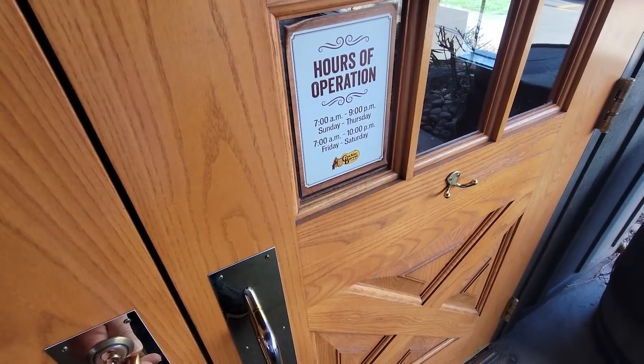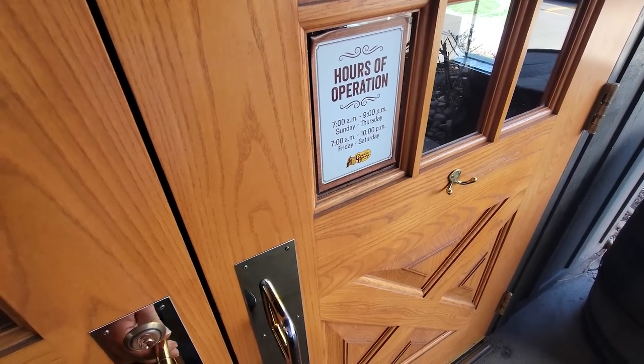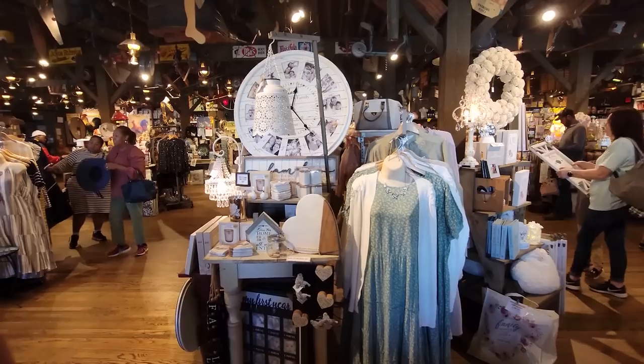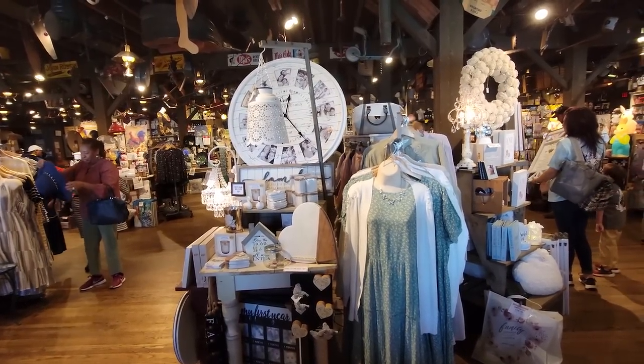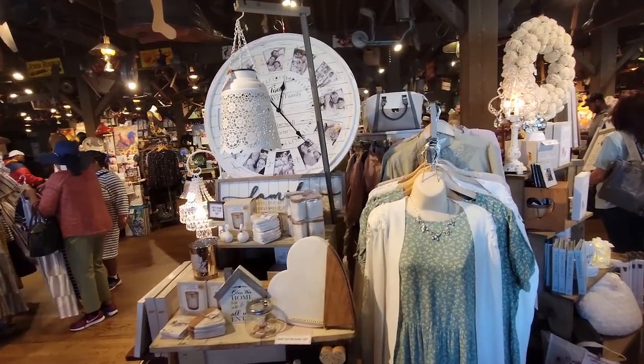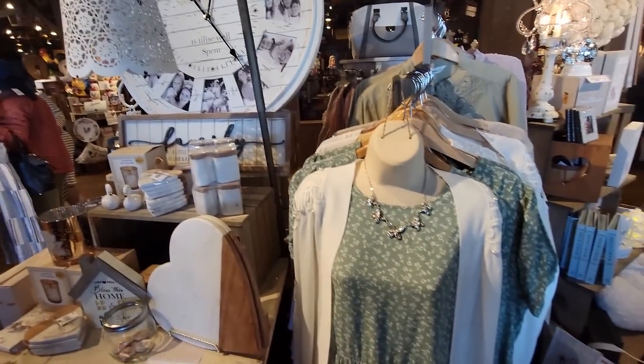So they're open from 7 a.m. to 9 p.m. Sunday through Thursday, and 7 a.m. to 10 p.m. Friday through Saturday. And ladies first. The first thing you're greeted with is a gift shop, and they have so many things in here, things you would never imagine to find in a restaurant. Good Southern things at that.